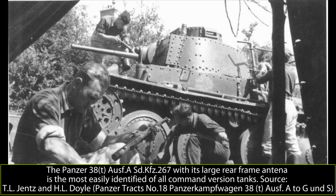When modified to be used as a command vehicle, the whole machine gun had to be removed, and in its place a round armored cover was added. For crew protection against infantry attack, 2 more MP-38 submachine guns were added. A number of Panzer 38T Ausf.A's were modified for this role.